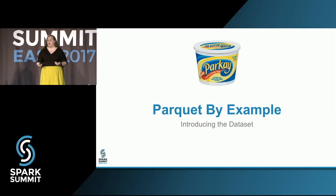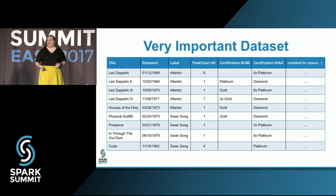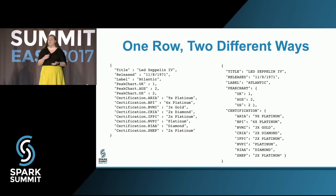The best way to learn about Parquet is by example. So I'm not going to take you through the data set we used for the benchmarks. Instead, I'm going to use a very important data set. And if you've never encountered this data set before, I highly suggest you get familiar with it, particularly the first column, kind of in the middle. What do we have here? We have some strings, different strings, and some data types. I'm going to write this out in 2 different ways.